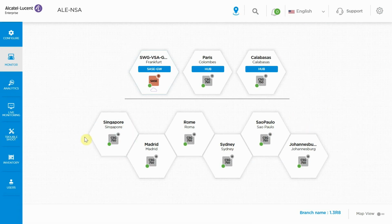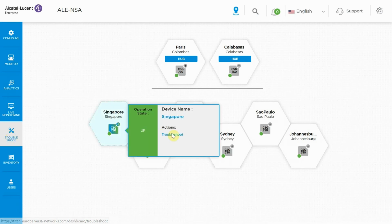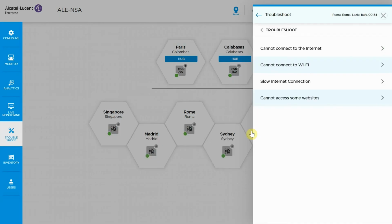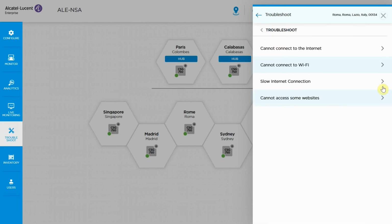It's also interesting to go to troubleshoot. And similarly, we can go to a site in case a problem is reported from one of these sites. It has some scenarios, and it will guide us through the resolution of the problem. So let's choose Rome and click on troubleshoot. So these are 4 different scenarios. We cannot connect to the internet. It will tell us what to do. We cannot access certain websites, or we cannot connect to the Wi-Fi. It will tell us step by step what to do.